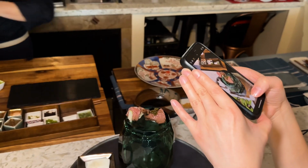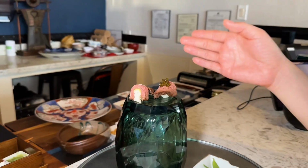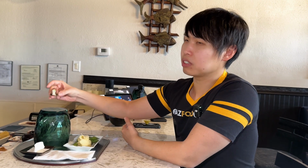And I recommend eating the caviar first. Eat the caviar first. Yes. Got it. Okay. Look at that. It's beautiful. All right. Cheers. Oh, I'm gonna cheers to the camera actually. There you go. Let's see how the next one tastes with the truffle salt here.